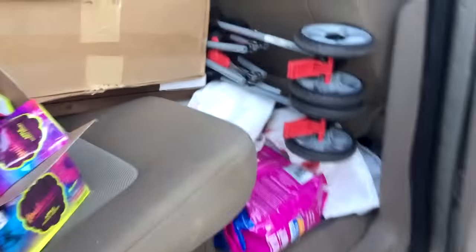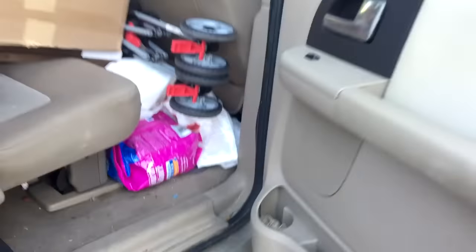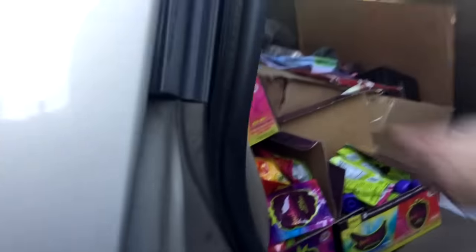Back here. You can get it back here. Yeah, you can get it right there. Starburst. Run. Where'd you put the waters? Oh, orange. You gotta get those.